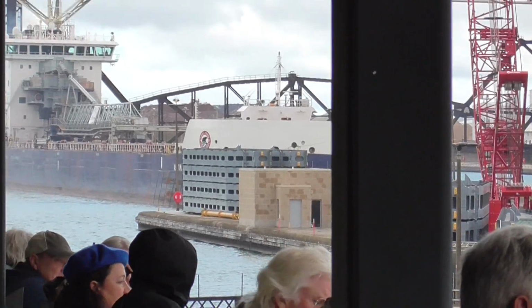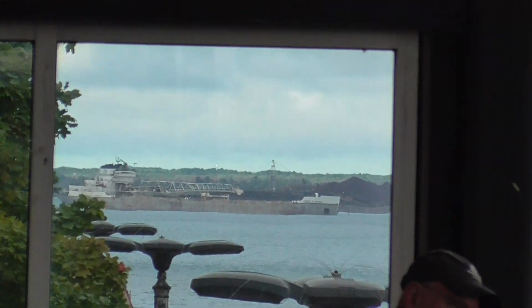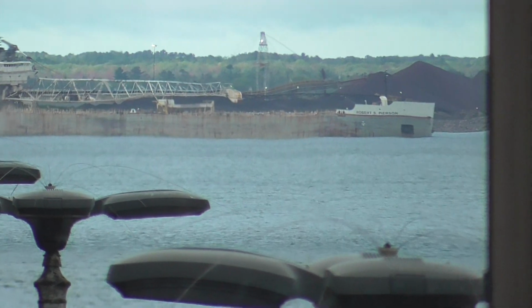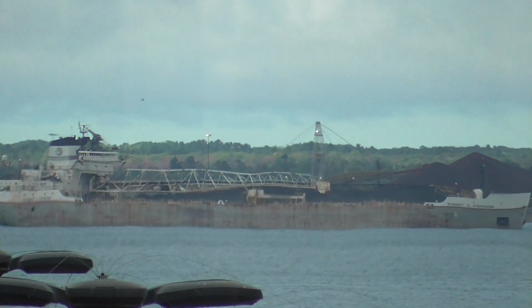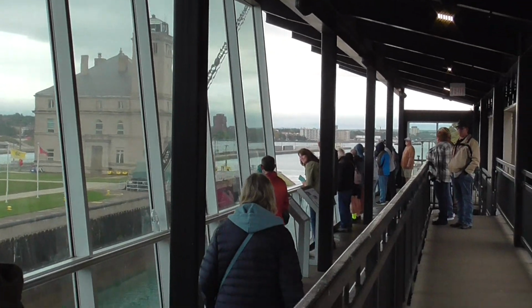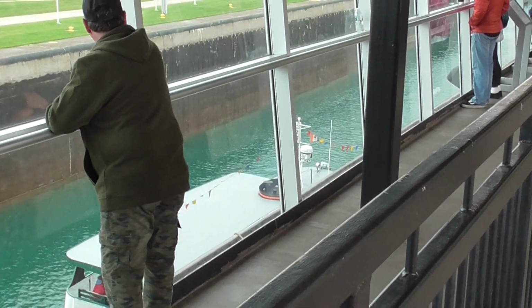So the Algoma Bear is still on approach, but I see in the distance there's yet another freighter heading, and it looks like it's heading in for the steelworks. This will be the second one I've seen of these head in there. They are really stockpiling for winter. In the meantime, the boom is going up for the Soo Locks. Let's take the ropes off, the tour boat can leave.